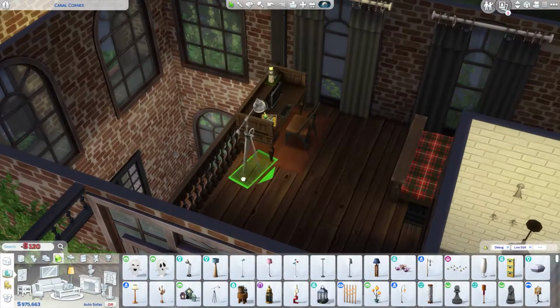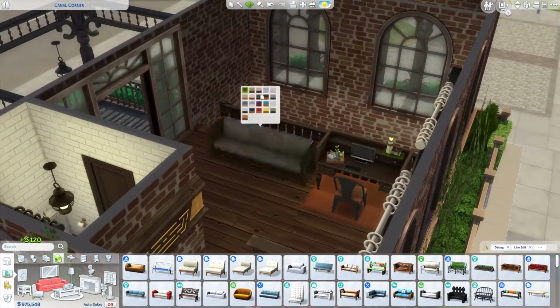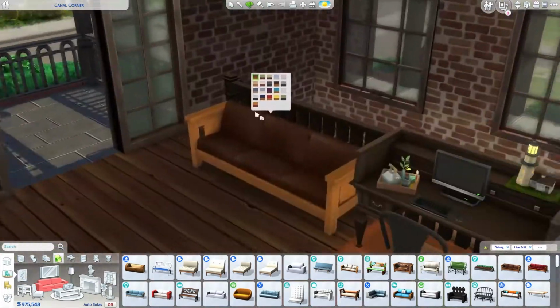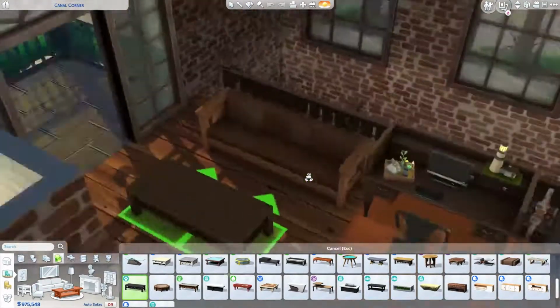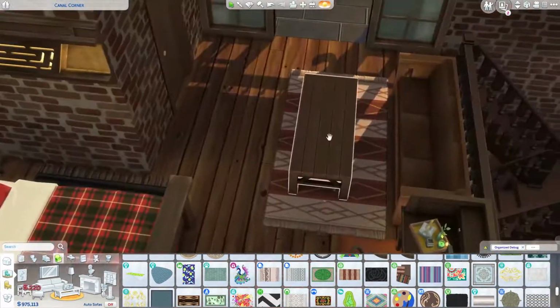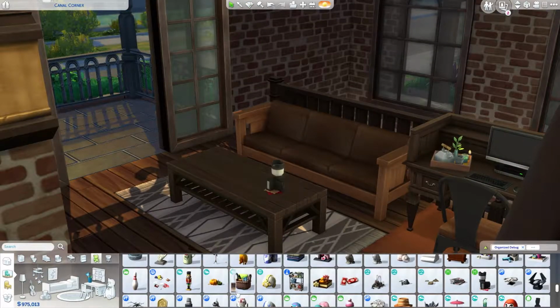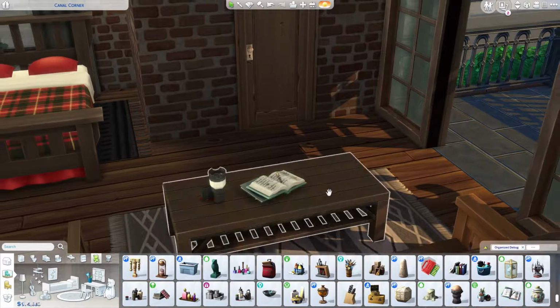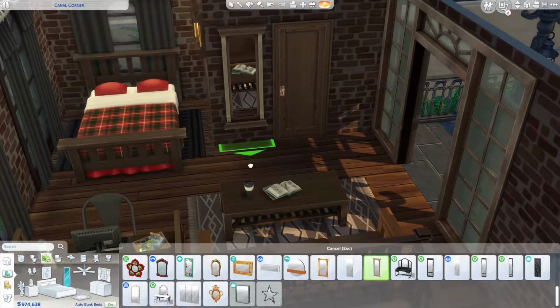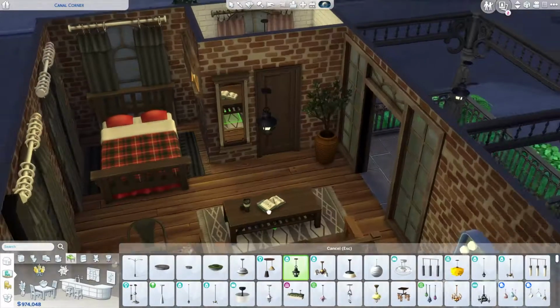I don't really know, because you do see in a little bit that I place a really big sign on the wall by the staircase. In a little bit, you'll see it when I point it out. It's by the staircase. I think it's the Bowling Night Stuff Pack, there's the arrow sign. I used that to kind of add some character to this place. So yeah, this thing right here.